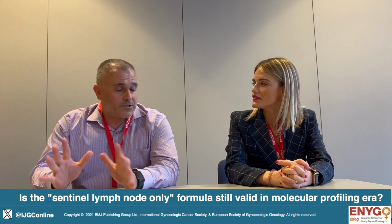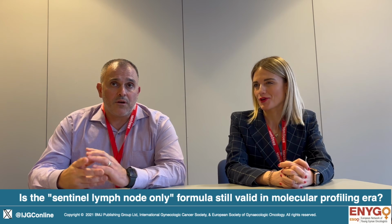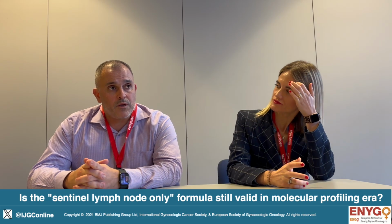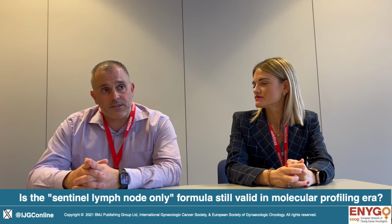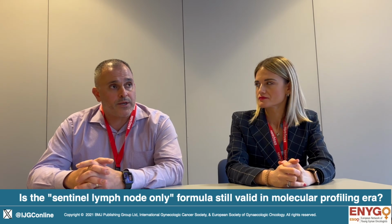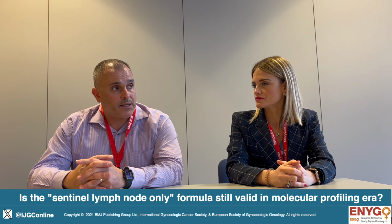So just to finish, we do a sentinel lymph node biopsy for everybody in our institution, regardless of grade or histology, and we have some data that'll be published soon. We looked at all the molecular classifications and the risk of micro and macro metastases, and they all have a risk of nodal metastasis. That's not zero, irrespective of the molecular stage. Yes, so even POLE, about 5% had micro or macro metastasis in the SLN.